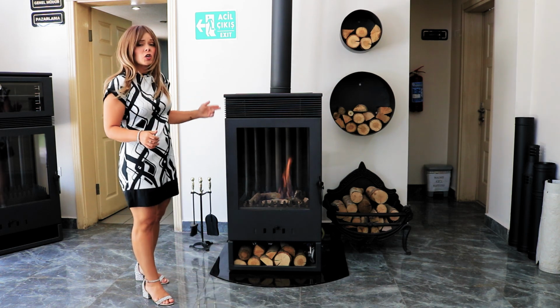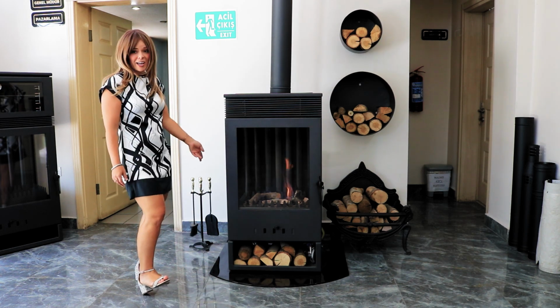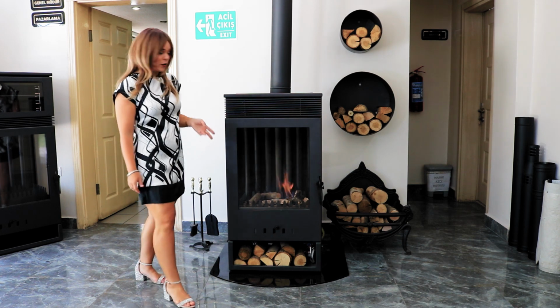It has a huge glass viewing area, the three-sided panoramic view.